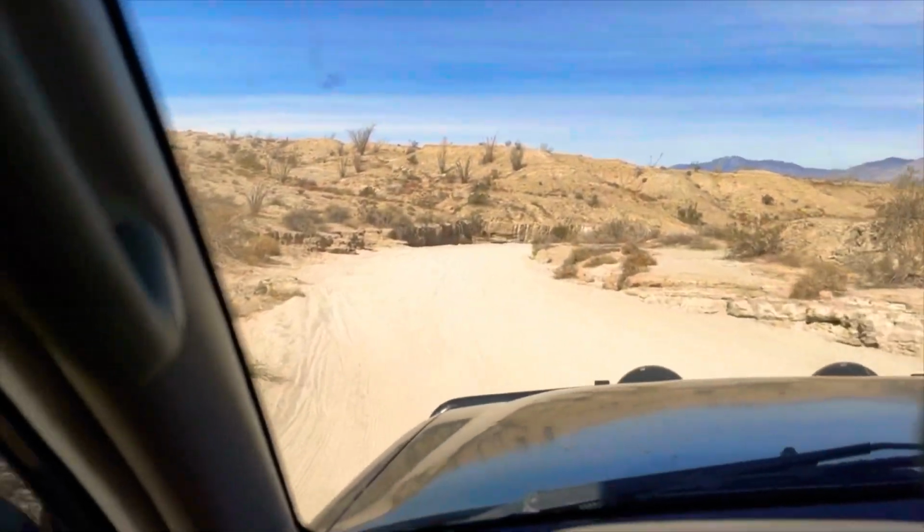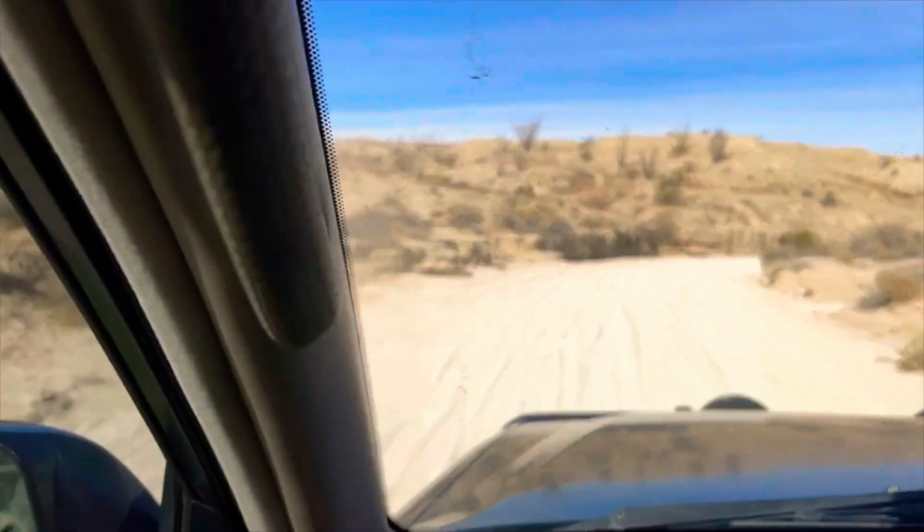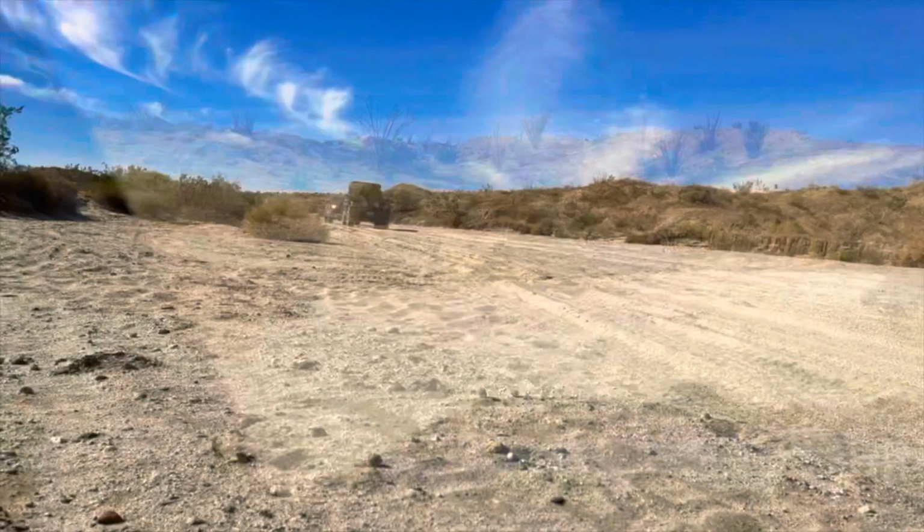Yeah. We are now leaving the Fonts Point and we are on our way to destination number 2.